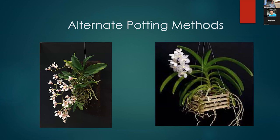Other things, like we said, you can attach them to a piece of wood or bark. Usually you might have to put a little bit of sphagnum moss on it, put the plant on it, and wrap it with some bell wire or something like that to get it going. Or stick it in a basket. Usually, if you get a small vanda in a pot, you might be able to just stick the whole thing in the basket, and it's going to grow the roots where it wants to grow them anyhow.